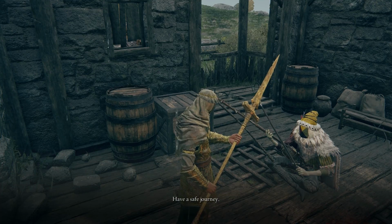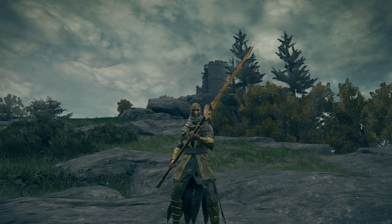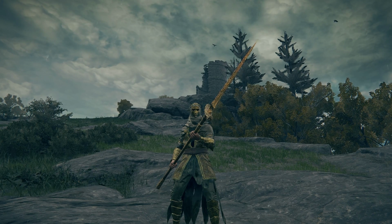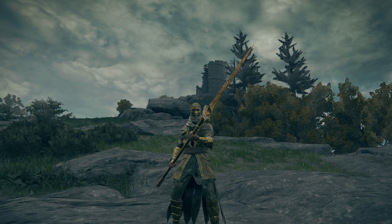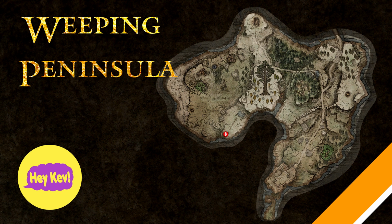Have a safe journey. Spot 8 is located here at the bottom left of the map. The tower here will give you access to a talisman which increases your HP slowly over time. And I mean very slowly, but still an interesting charm. Exploring here may also help to show the scale of the map if you have not yet traveled very far.